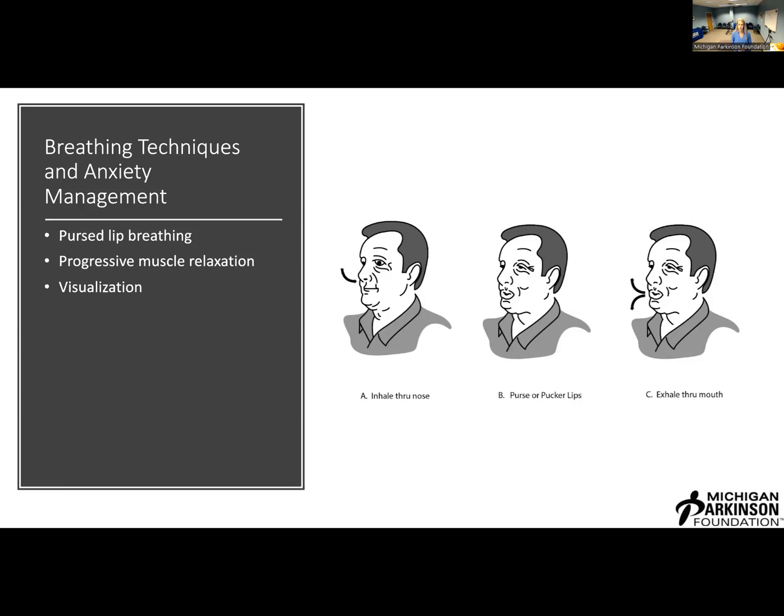So to do this, you take a really slow, deep breath through your nose. And then you purse your lips like you're blowing out a birthday candle. And you exhale through your mouth. So I'll count while you try this. We're gonna go in for 2 through your nose. 1, 2. Pucker those lips, out for 3. 1, 2, 3. So let's do that again. Inhale.